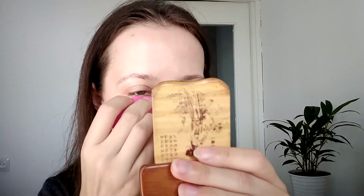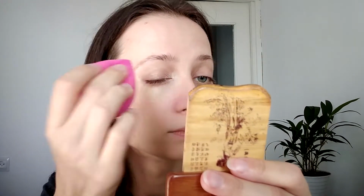I know I have very big under eye circles, but I don't like using a lot of concealer because I have a lot of fine lines, and I don't like to see them. I'd rather see dark circles than lines. I'm using my beauty sponge. Tap it in. What's left on the sponge I just use around my nose because I have red spots.